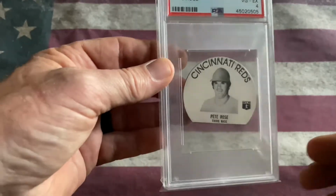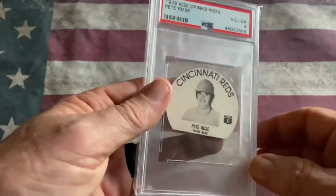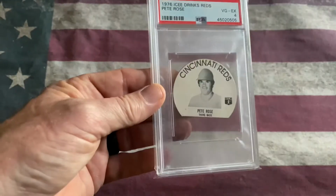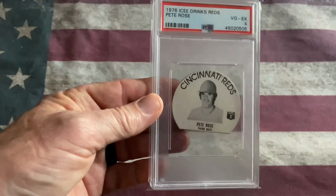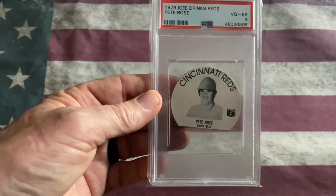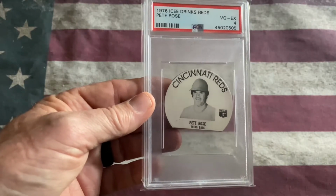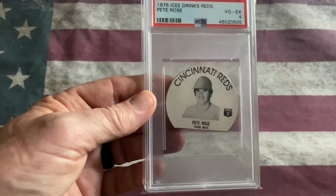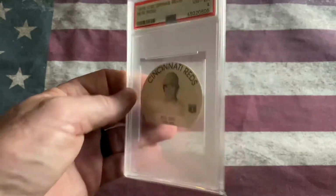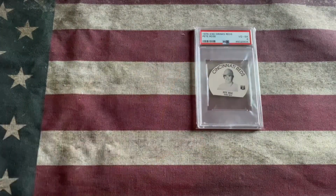These were distributed the spring and summer of 76, commemorating the 75 World Series win. And the 75 World Series happened to be Rose's third World Series. Reds went in 70 and 72. Rose batted .370, had 10 hits, and went on to win the MVP of the series. That's Pete Rose, the Icy Drink Cup.